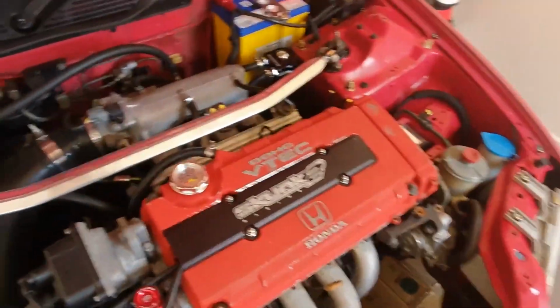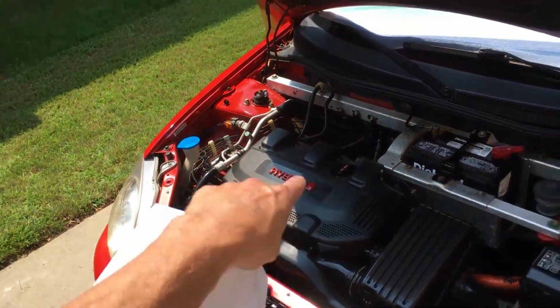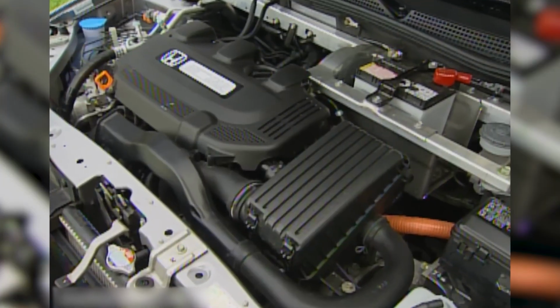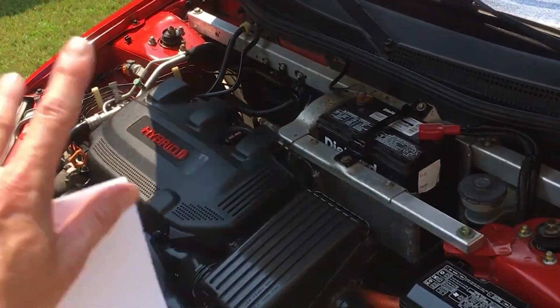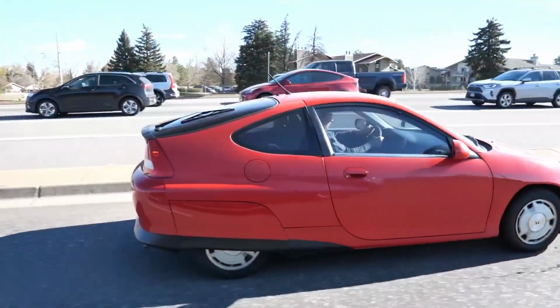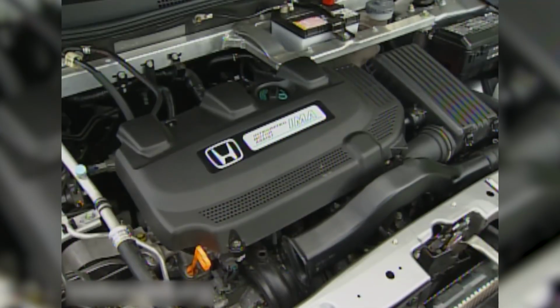While the B series prioritized power and efficiency, the IMA looked at the innovative side of engineering. Honda truly upped its game with this engine. The warranty is confident that the battery and engine will last 10 years or over 150,000 miles, and if properly maintained, it can last a lot longer.